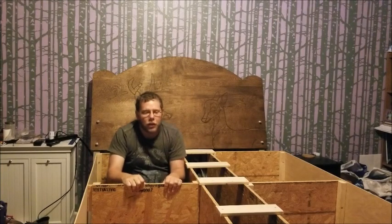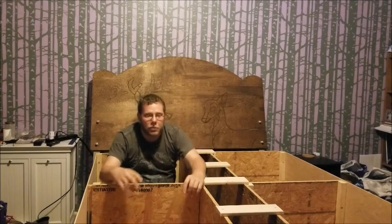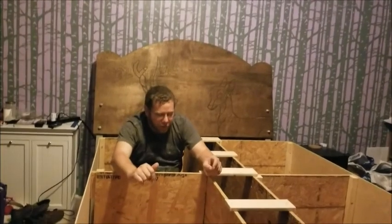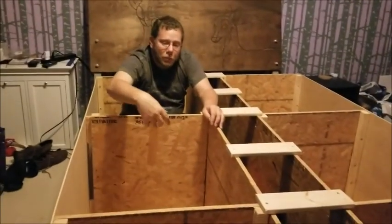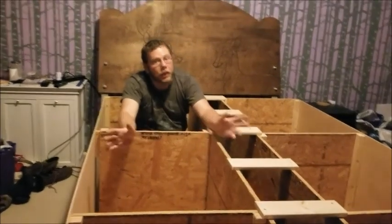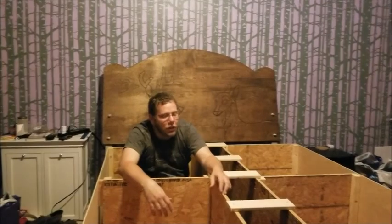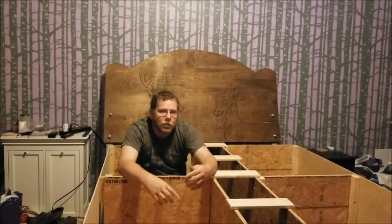So, also, this is what the inside of our bed looks like. Our ultimate plan is to put drawers in here using bracers on each side of these boxes, but as of right now, we're not going to do that. We just have to wait until we have more time to be able to.